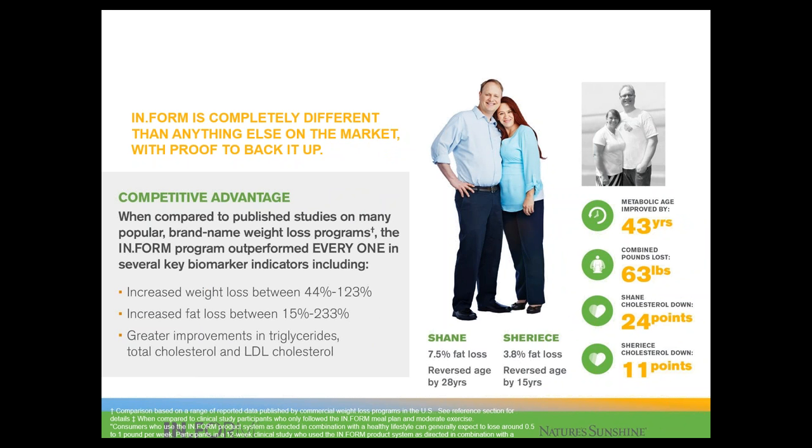Here's another couple. These guys were great. They were also in Dallas, Shane and Charisse, a married couple. Together, they've improved their metabolic age by 43 years, with a combined weight loss of 63 pounds between the two of them. You can see their before picture here and then the after.